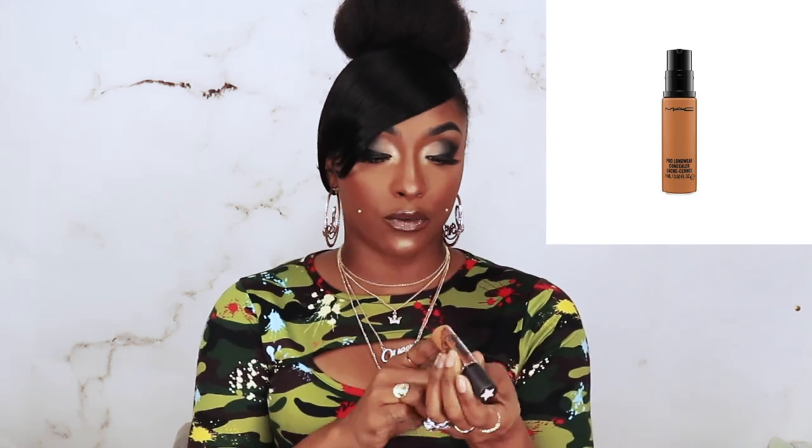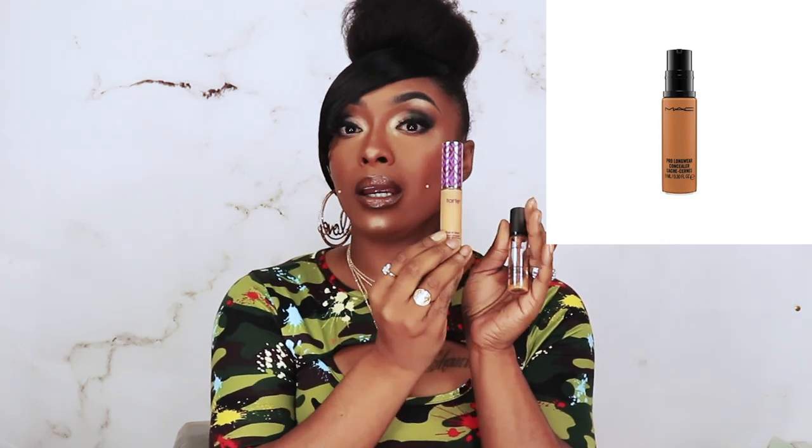Now, this is NC45. I think the reason why I didn't like it as much is because it wasn't a highlight shade. It was more of a random everyday conceal shade for me. So I decided I'm gonna conceal with this and then go on top with a lighter concealer to highlight. Okay, the other highlighter is gonna be my NYX Can't Stop Won't Stop concealer, and this one is in Golden. I need to use this with hydrating foundations in order to use it up, because this is more on the drier side.